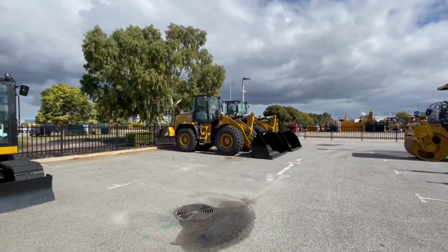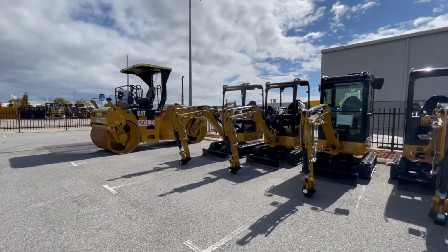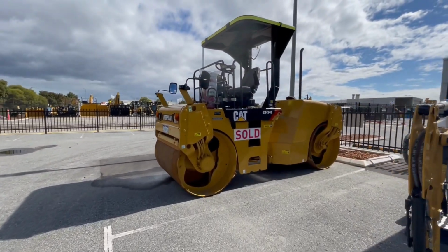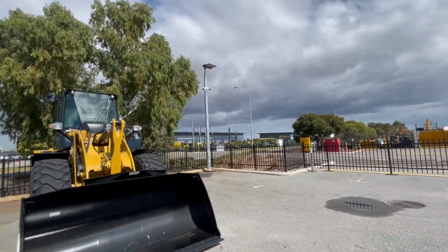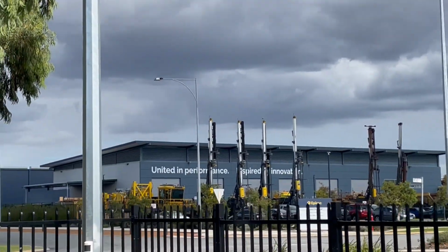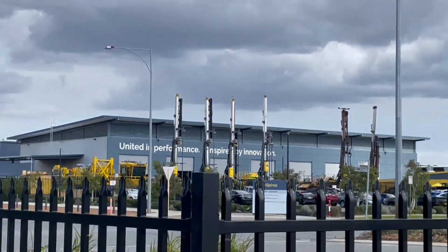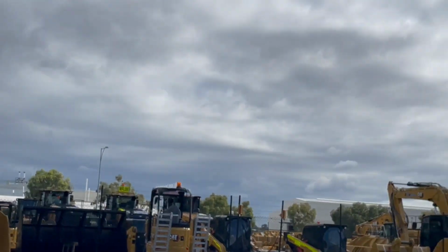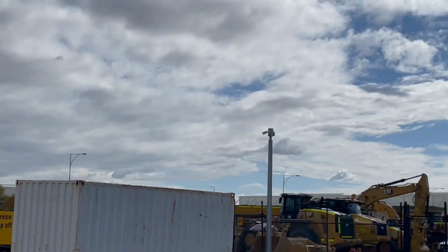I think these ones are already sold, according to what the representative told me. You can see even here, this one says sold. So they're all sold over here. And this is an extensive yard, so we come here often. You can see across the road there are piling rigs. So if you have a project that requires piling rigs, they're right here. And then you have more equipment on the other side. This is a massive yard, so I thought I'd just give you a quick idea of what's available to us.